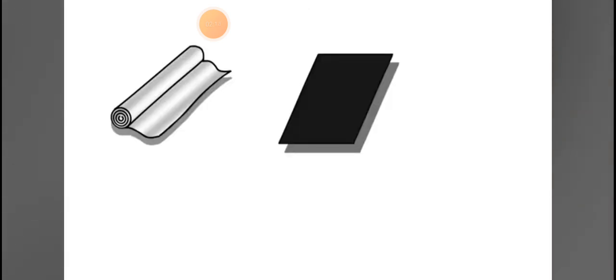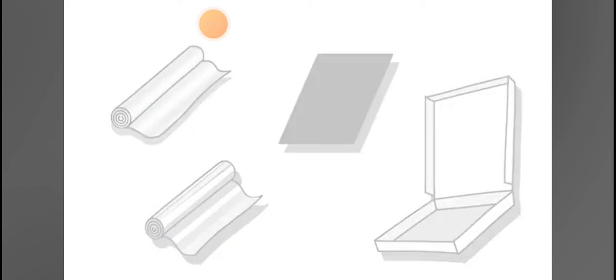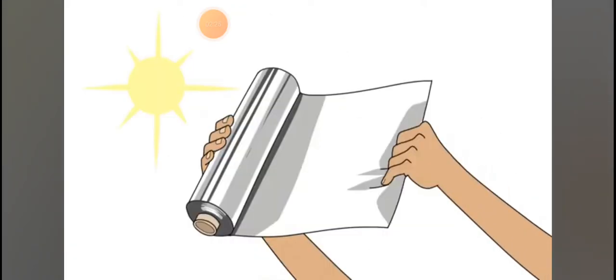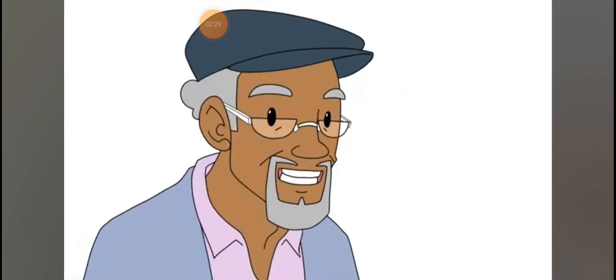Well, they say you needed plastic wrap, black paper, aluminum foil, and a pizza box. So this is what I did. So why do you think these items might work together to melt that chocolate? Well, the aluminum foil reflects the sun, like a mirror. That makes sense. What else? And then the black absorbs the light, just like a hot tar road on a summer day.